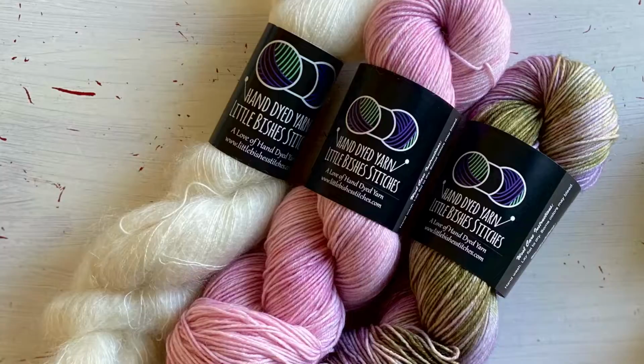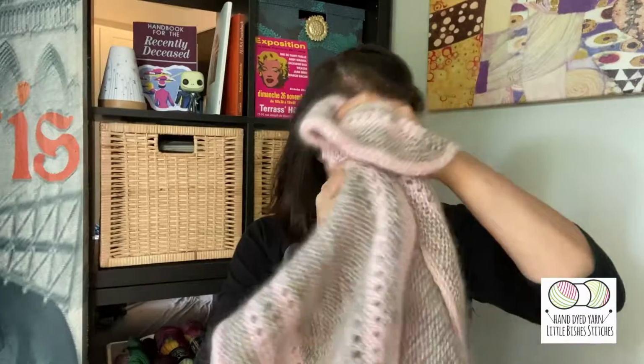For this shawl, I also have a kit in the shop. I can show you in a picture here. So that's already one finished object down.